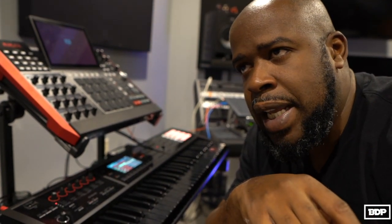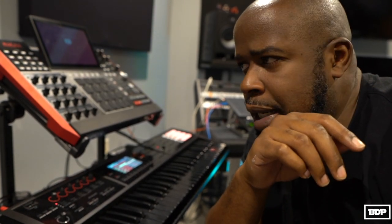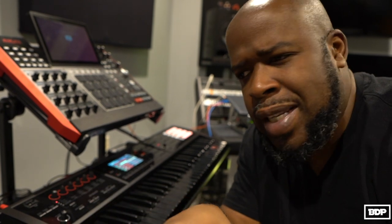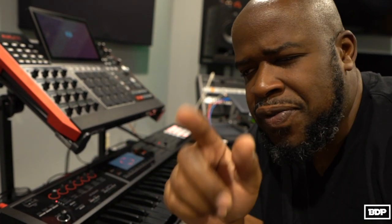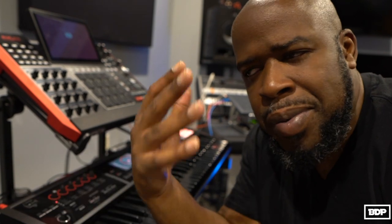Over the past couple months, I had bought the Korg collection, and I think the Roland stuff and some other stuff. So I ended up spending close to $1,500 on just VSTs. A lot of those VSTs were so big that I could only use 2 or 3 of them in my sessions, and my computer is fully maxed out. So it was kind of crazy.